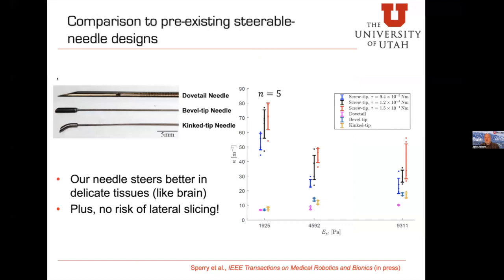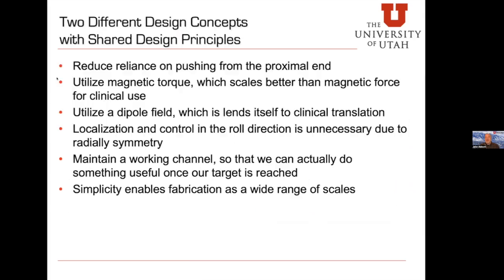And we've shown that we can achieve much tighter radii of curvature than existing needle concepts in soft tissue phantoms. And our needle works particularly well in delicate tissues. As the stiffness of the tissue increases, our needle starts getting worse and other needles start getting better because they are reliant on the stiffness of the tissue for steering. So this is a new paradigm for delicate tissues like brain or lung.